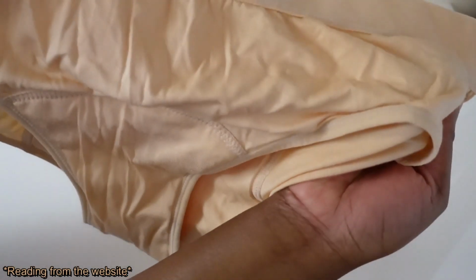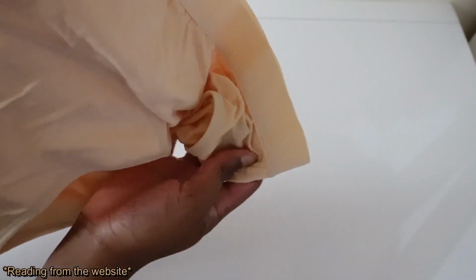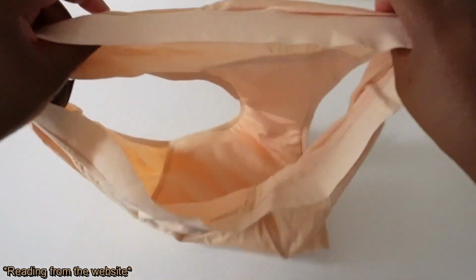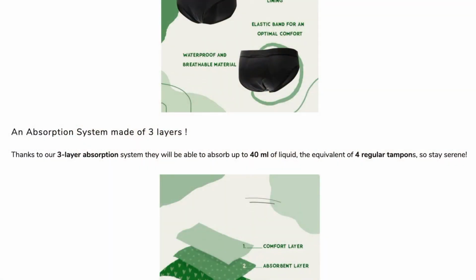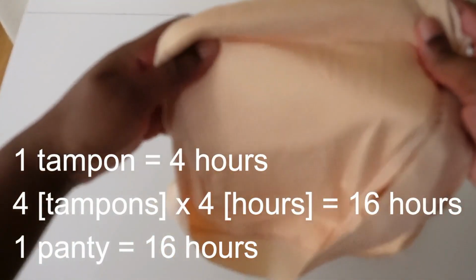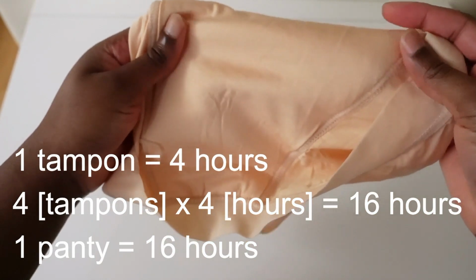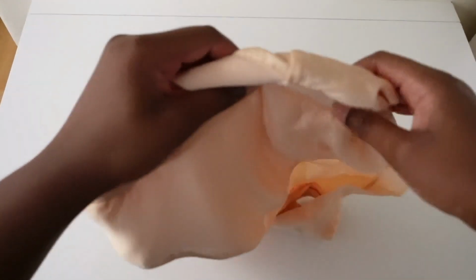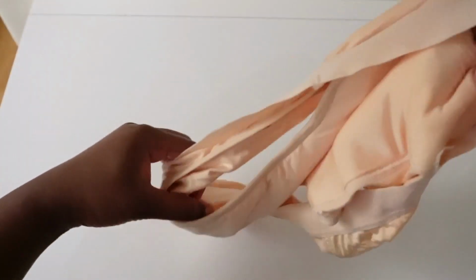And according to the online description of these panties, the crotch area is made up of 3 layers for optimal absorption power. And the absorption system can absorb up to 40 milliliters of liquid, which is the equivalent of 4 regular tampons. In my mind, if you change a tampon once every 4 hours, it sounds like you could use these panties for 16 hours before having to change them. If you have a heavy flow, that may not be the case, but if you have a light or medium flow, then that seems reasonable.